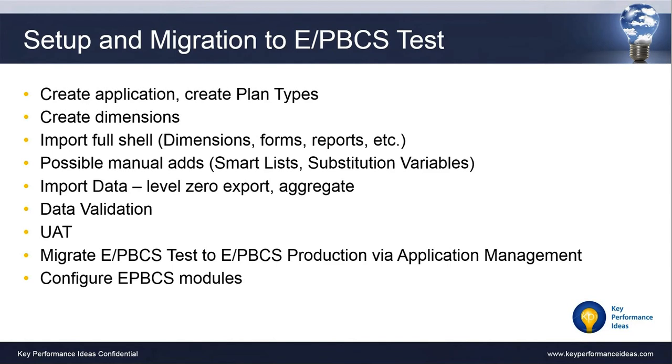So you must also create existent dimensions and then add to them in the same way that we create plan types. The names have to be the same, and it's the same with the dimensions. And any new custom dimensions, in our case the two attributes for market and city, were added as dimensions rather than attributes at this point. So we started the import process of artifacts after that, importing forms, reports, and so forth.